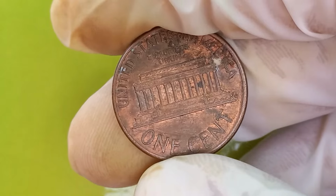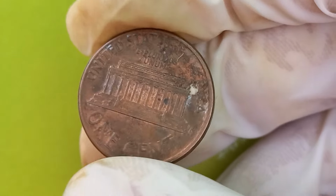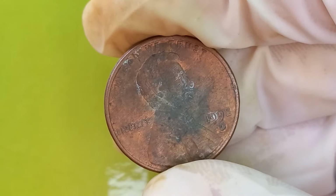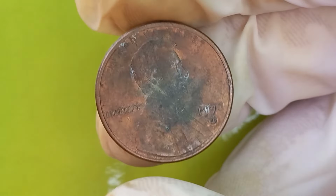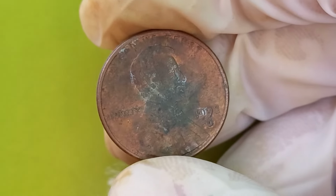So, how can you tell if you have a 1992 D Close AM Lincoln penny worth $1.4 million? Well, the first thing you'll want to do is take a close look at the reverse side of the coin. If the letters A and M in America are close together and almost touching, you may have struck gold, figuratively speaking, of course. Next, you'll want to have your coin authenticated and graded by a professional coin grading service.